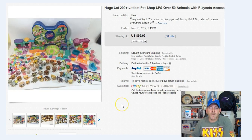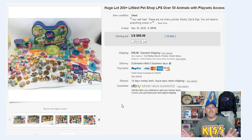Here's another set that we had gotten, and we ended up getting $117.09 for this. What's really good about this is we say this stuff is unsearched because we don't pull out the good ones and sell the good ones separately. It is what it is, and we'll just put them out there and they'll sell.